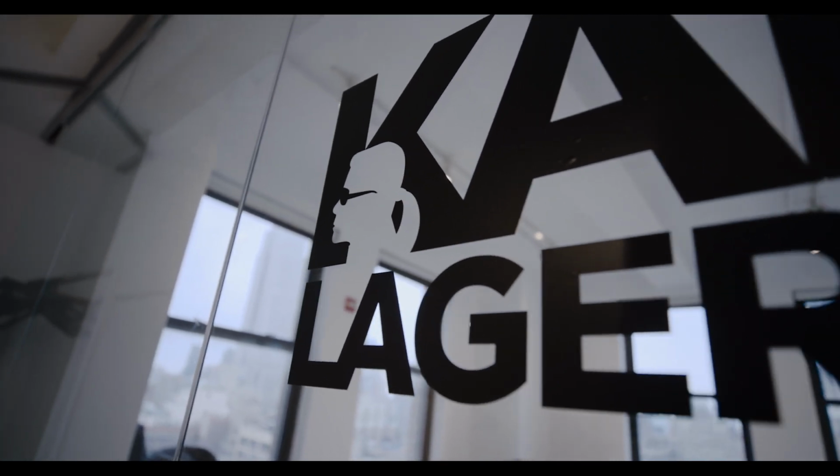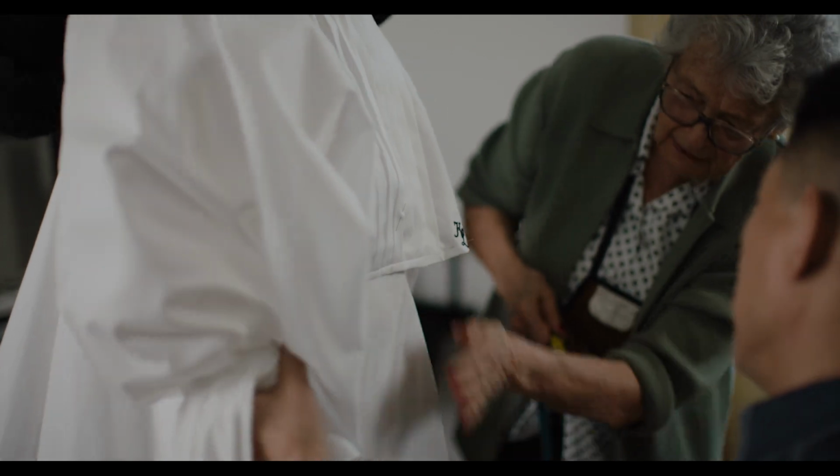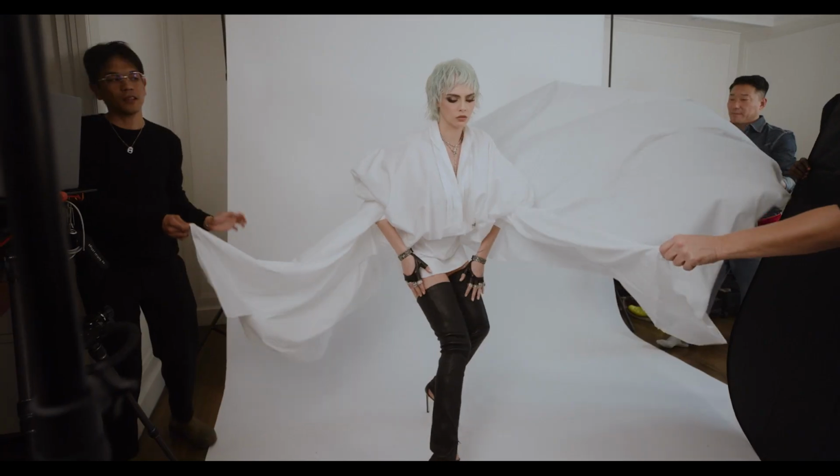If you look at Karl's signature, most of his shirts have a little hand-embroidered KL logo. That detail is also a way of making things personalized. I would love to see how she walks into the place without creating too much of a wrinkle.